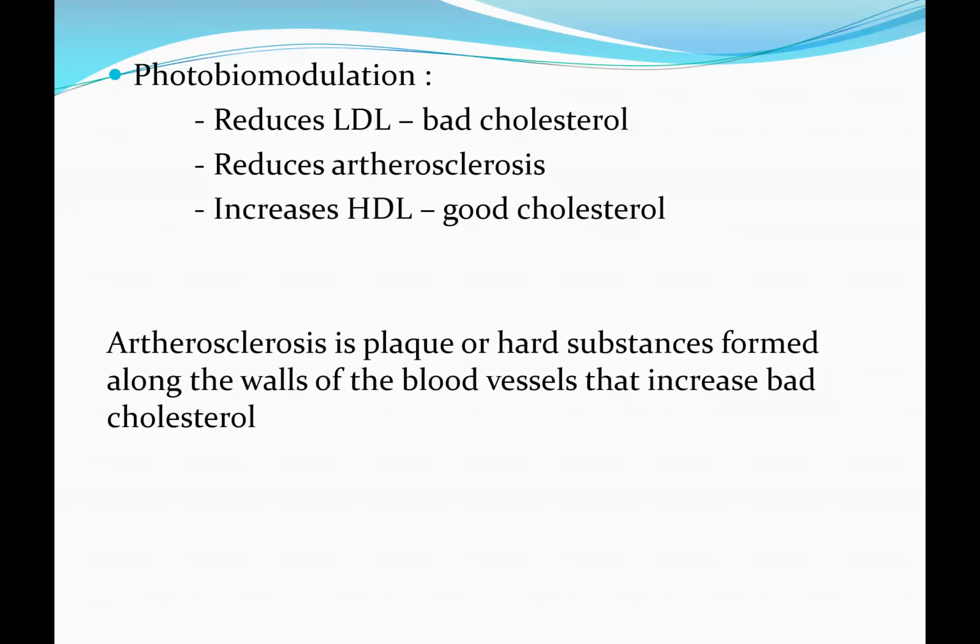Atherosclerosis is the plaque or the hardening, that waxy substance that is formed along the walls of the blood vessel, and that can increase the bad cholesterol.